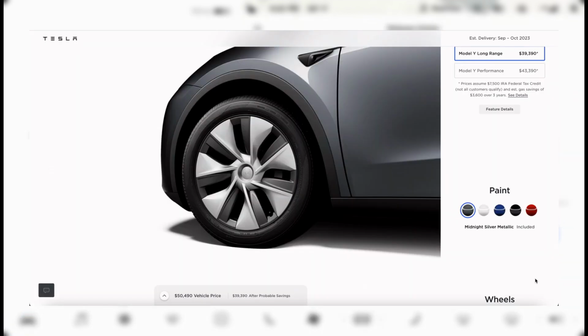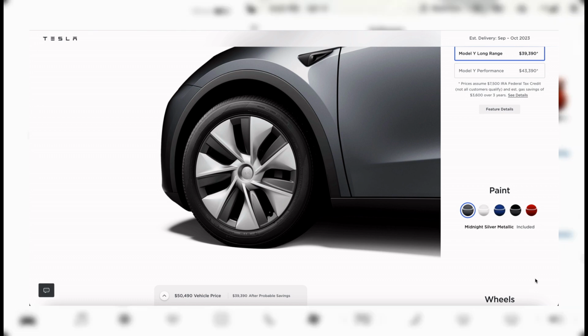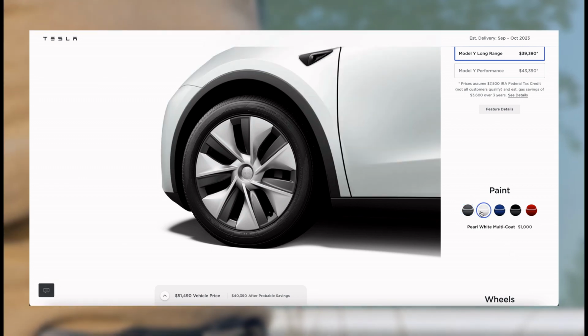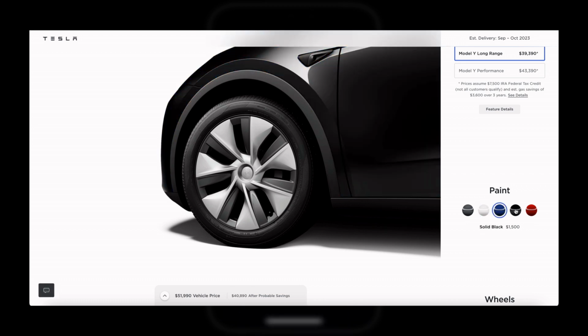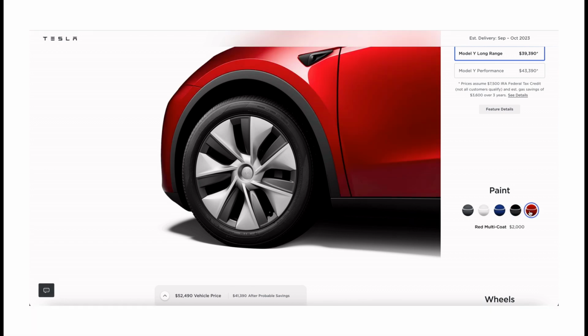The color options on the Tesla Model Y are exactly the same as the Tesla Model 3, with the Midnight Silver Metallic the included color and the Pearl White Multi-Coat and the Deep Blue Metallic at an additional $1,000, the Solid Black at an additional $1,500 and the Red Multi-Coat at an additional $2,000.